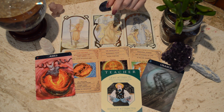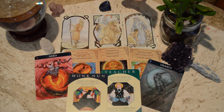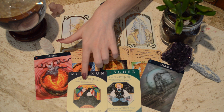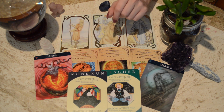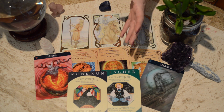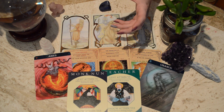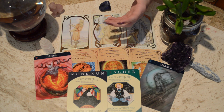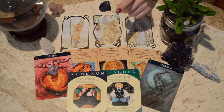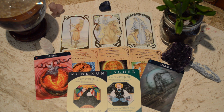Let's see what else I have. Okay, here's my, what is that now? My 3rd religious card? 4th? Oh my gosh. Again, the words here, devotion and dedication to spirit. Again, this is going to be different for everybody because this is such a large general reading. This could be referring to a more organized religion or just a spiritual belief or lifestyle, but that is a huge part of their life. Clearly, I mean, so many religious cards.